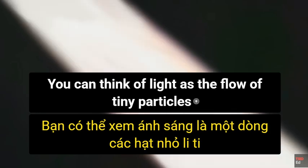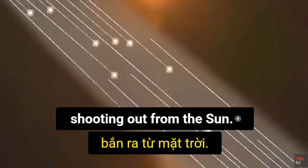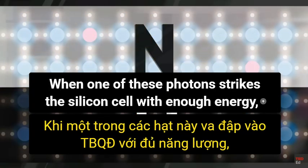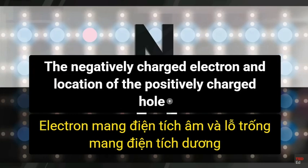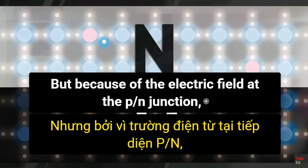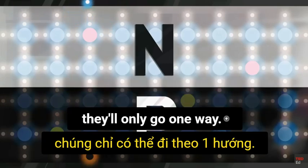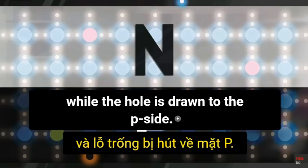You can think of light as the flow of tiny particles called photons shooting out from the sun. When one of these photons strikes the silicon cell with enough energy, it can knock an electron from its bond, leaving a hole. The negatively charged electron and the positively charged hole are now free to move around. But because of the electric field at the p-n junction, they'll only go one way. The electron is drawn to the N side, while the hole is drawn to the P side.